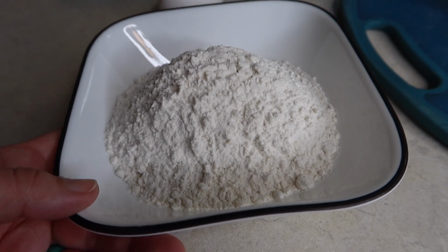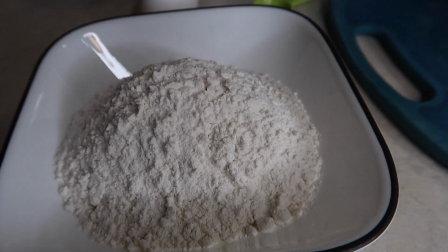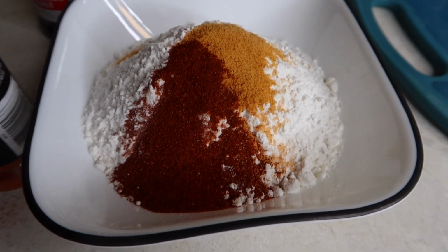So after we cut the green tomatoes, which we were actually supposed to core them first, apparently we can't read, but they turned out fine. I combined all of the dry ingredients, so the cornmeal and the flour, the paprika and Lowry seasoning salt, and combined it really well together to get them incorporated.